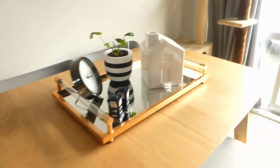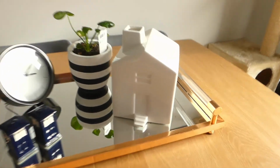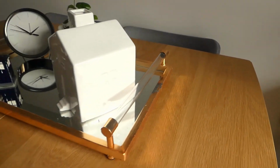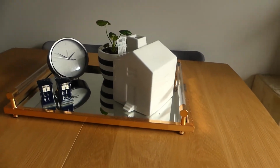I'll wash the floors when I do the whole living area. I am so bummed about that. I love this tray. I bought it 3 years ago. And look at it. I'm going to have to see if my husband can come up with something to fix that. He's the creative one.